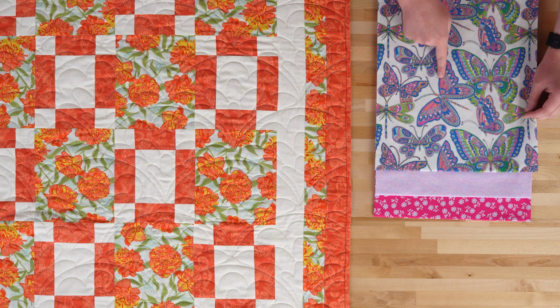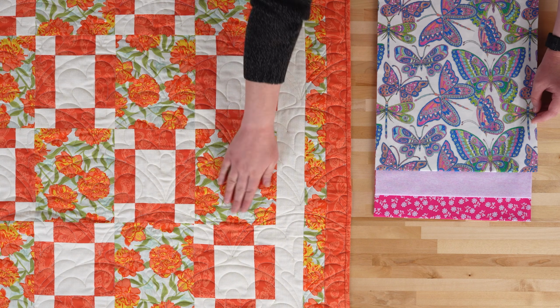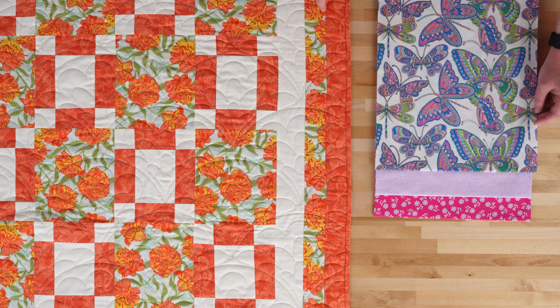Yes. And it's so fun. It's almost like it has stitch lines around it too, which is really fun. It's very cute. This is going to go everywhere you see this floral here, as well as on the border.